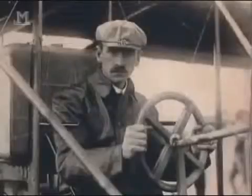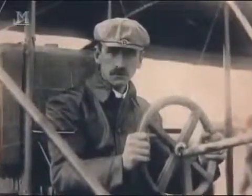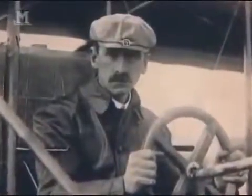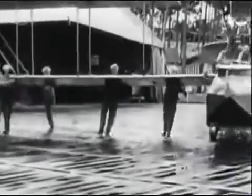In 1907, a young motorcycle manufacturer from Hammondsport, New York, became fascinated with the adventure of flight. His name was Glenn H. Curtiss, and he would become immortalized as the creator of a very special kind of aircraft. Curtiss was a born inventor. After numerous experiments, he designed an aircraft that could take off and land on water, the flying boat.